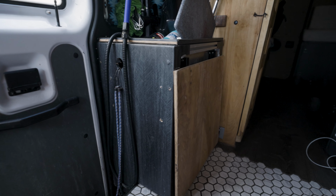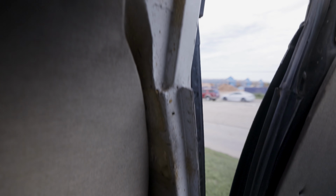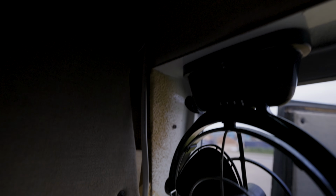The other things that we're gonna add onto the list, we still need to finish the dining table and create the support leg system for that. We also need to finish up some of the trimming in here so we're not seeing framing and spray foam, the bare bones of the van. We're also going to replace some of the ceiling lights. Well, all of the ceiling lights.